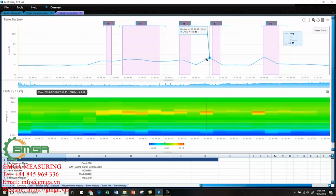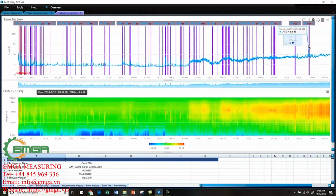So I'll continue to sort through the data and mark the events that I'm interested in and the events that I'm not interested in. As you can see, we do need to sort through our data a little bit, but G4 gives us an easy way to examine our dynamically triggered noise events and to correlate sound recordings with data.